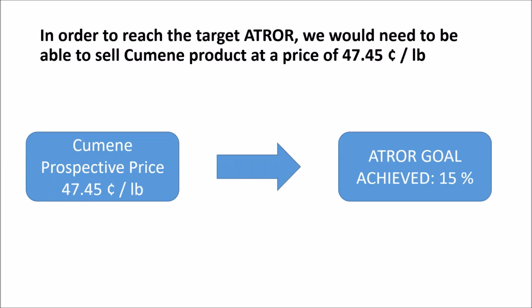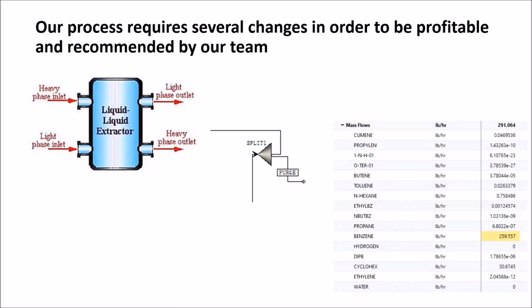So as a result, we do not recommend to start this project of our plant until the cumene price is expected to rise to over 47.45 cents per pound. Then we can reach the 50% ATROR goal, while the other prices remain unchanged or lower. So our process requires several things to change in order to get it profitable and recommended by our team.